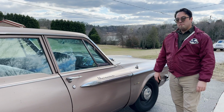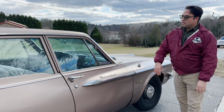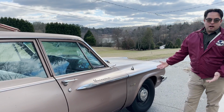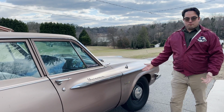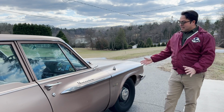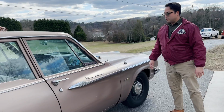This car was going to end up being a parts car for a two-door, so that's kind of when I swooped in to save it, because there aren't a whole lot of big block stick shift sedans remaining. Unfortunately, most of them become parts cars, so I had to have it. It's oddball. I like oddball cars, so that's why it's here.